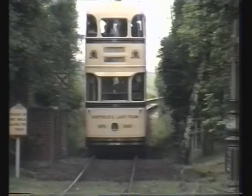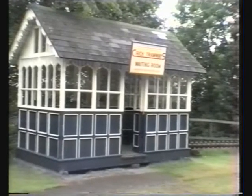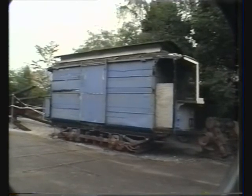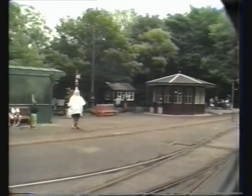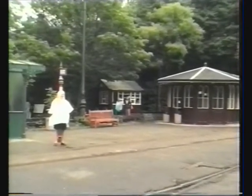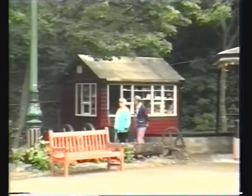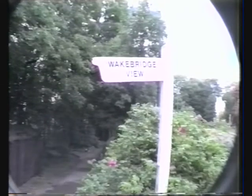You can get off at any point, and I think there's a viewing platform up here where you can get higher up. There's one of the old waiting rooms there, and another old dilapidated wagon. And there's a shop or two around there, and a few things to see. And up there where them people are on the right, that's an area where you can go up and have a look, take a different view. It's called the Wakebridge View, and that's the view from the top.